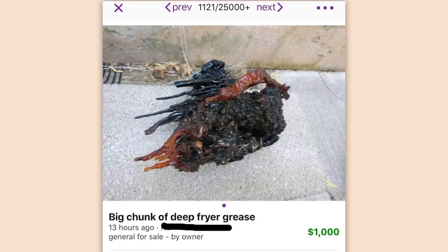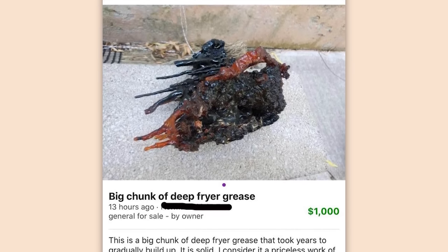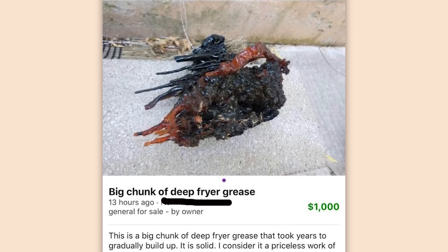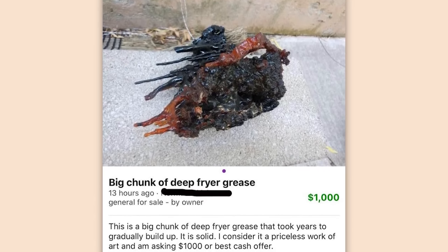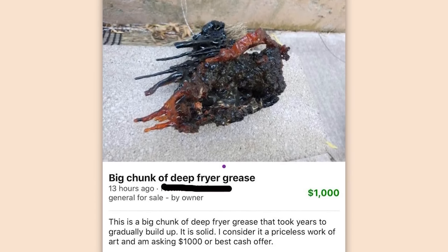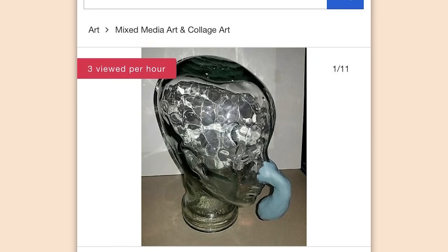Big chunk of deep fried grease, $1,000. This is a big chunk of deep fried grease that took years to gradually build up. It is solid. I consider it a priceless work of art, and I'm asking $1,000 your best cash offer. The health inspector has entered the chat. What in the... Oh, God.